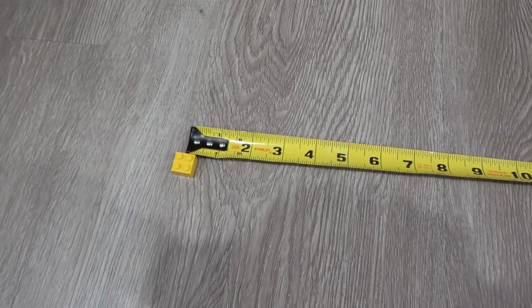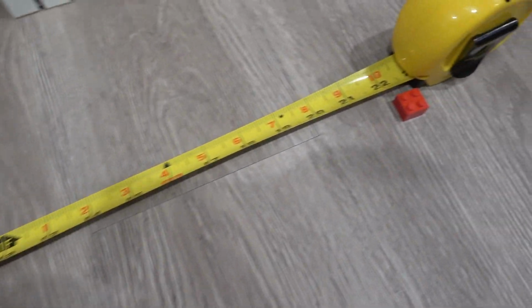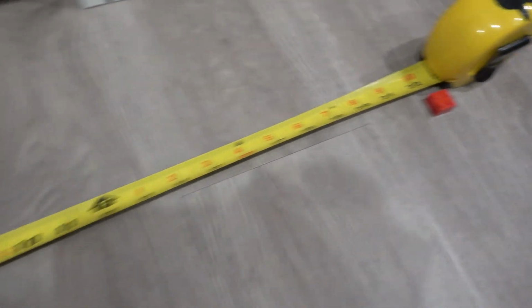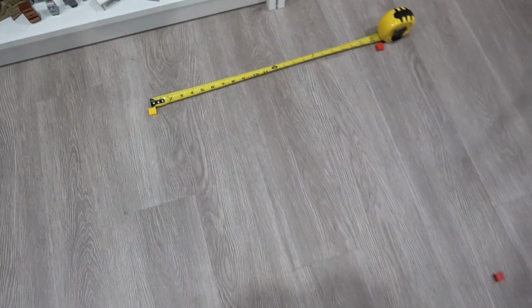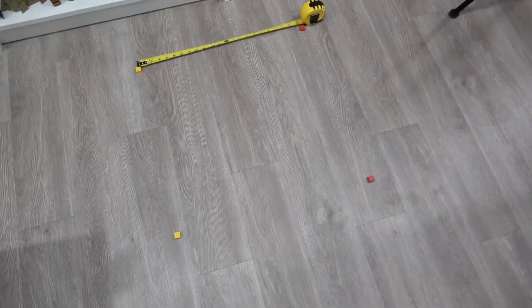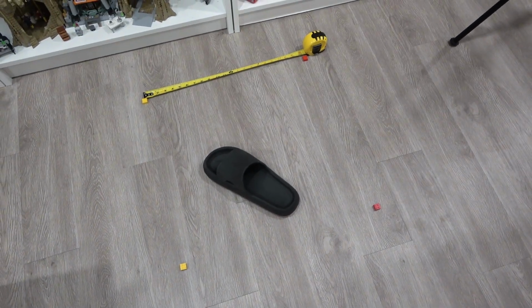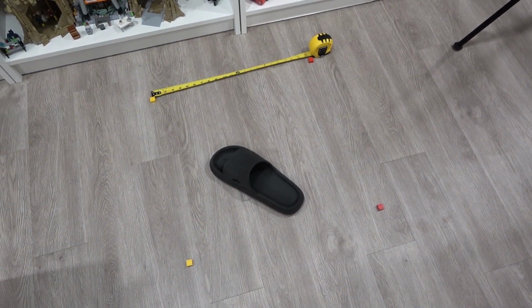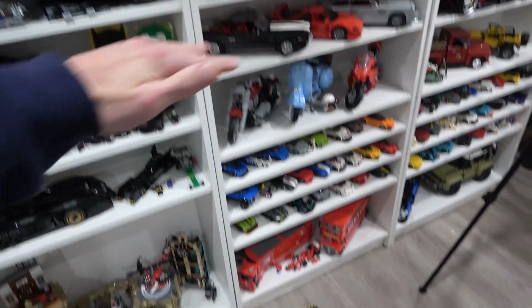Let's bust out my trusted tape measure again. It's 22.5 inches or 57 centimeters wide, Lego brick to Lego brick. And when you put that in a square, that's how big the base is. There's my foot. Yeah, let's put my big flip-flop there. This thing is enormous. Like, look at the base of it alone. Oh my gosh. And then imagine it coming up to here.